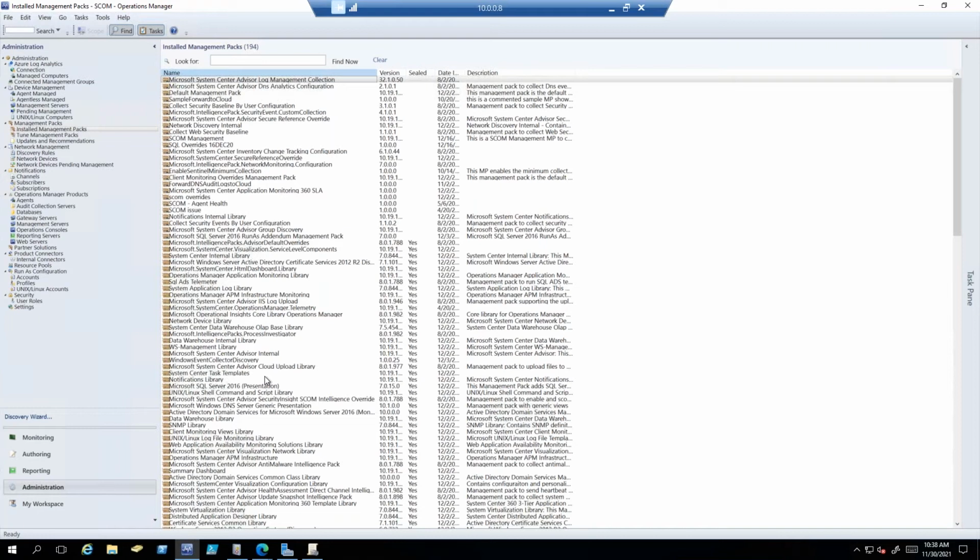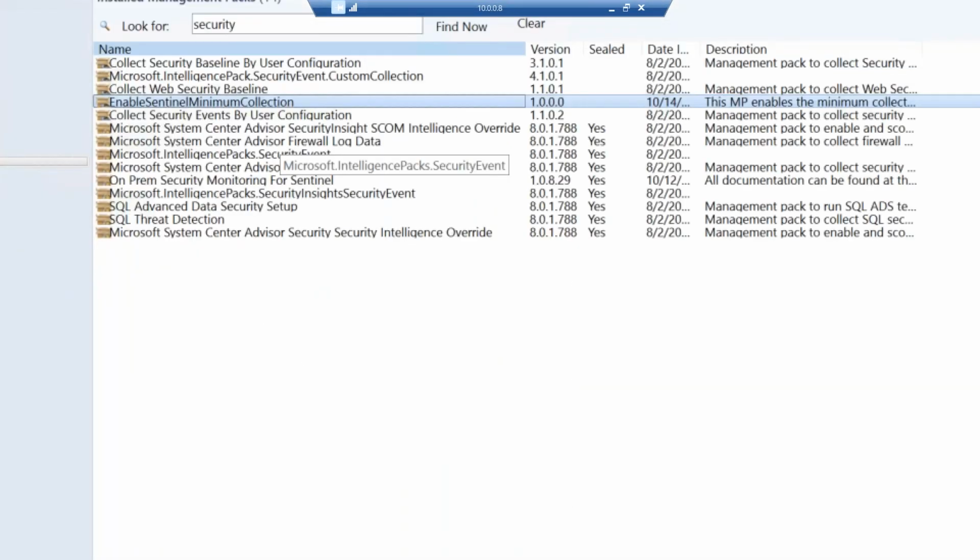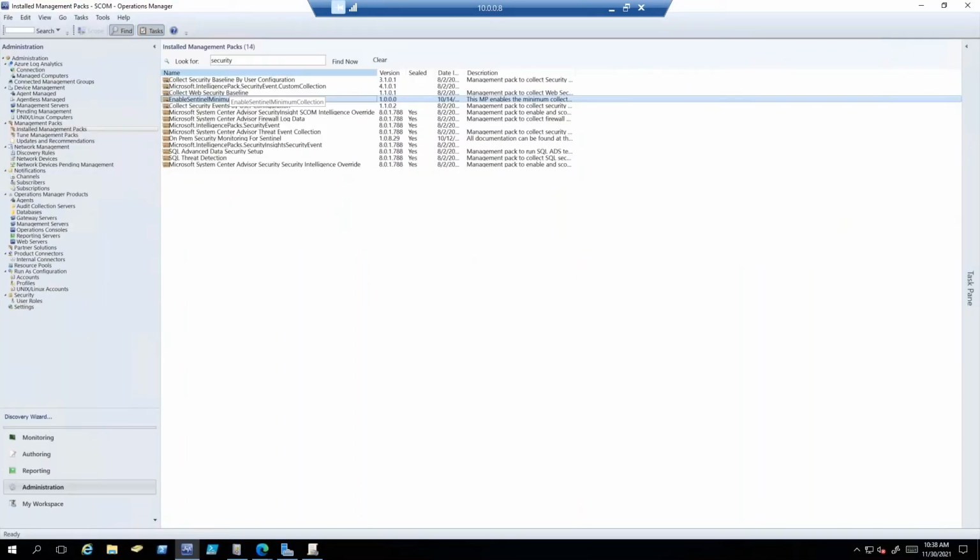So the setup is fairly straightforward. You're basically going to have to connect to Log Analytics. You're going to have to synchronize your SCOM management servers with Log Analytics, so that data is going to go in regardless. And then you can drop the solution in, and you can drop in that enable Sentinel minimal collection rules. There's a solution on the Azure side, the alert solution or something like that, you've got to add on the Azure side. It's all documented up on my blog. And boom, you're done. You're forwarding this data in there automatically.